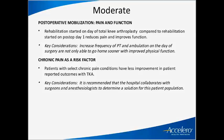The first group that compared the studies for the first 24 hours against a control group found that the group who started rehabilitation within 24 hours had fewer days of hospital stay, reduced pain, and improved physical function. So these are all benefits that we continue to strive for, improving outcomes with shorter length of stay. So although it's moderate, those were some pretty good findings to share.